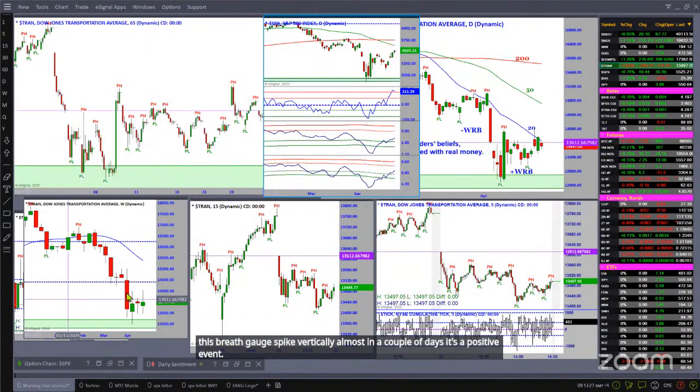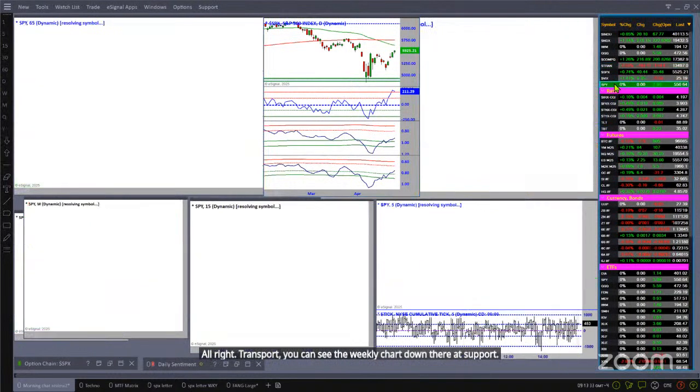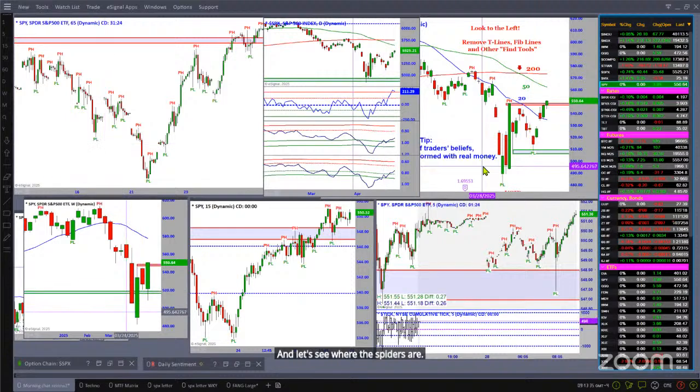All right. Let's see transports, the weekly chart down there at support. And let's see where the spiders are. We'll hand it over to Dan.